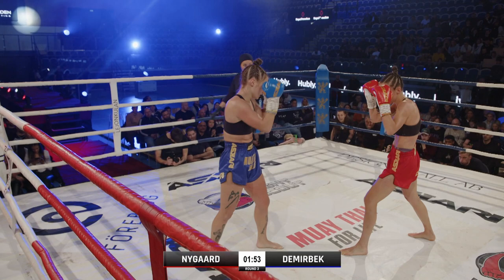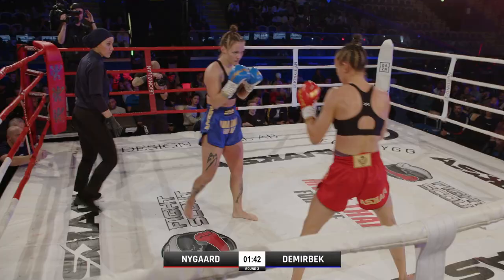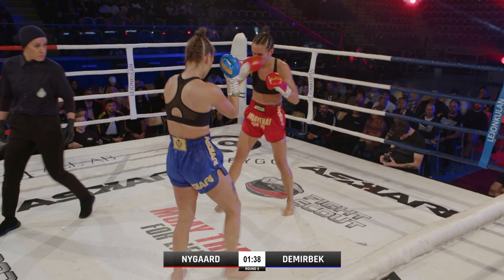Livia just composed here. She knows she's controlling the fight. Hits the leg, hits the body. Nice left body kick there for Filiz. There's nothing in it though, is there? No, there's a difference in the intent that these two girls have got.